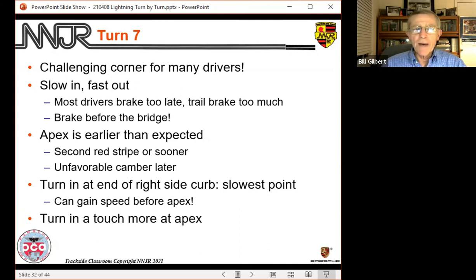Also on this corner, the apex is earlier than you might expect. I'll explain why in a moment. But it's very early on the curbing. It's the second red stripe, or maybe even sooner than that. And it's all because of the camber. There's favorable camber there, unfavorable later. So we want to do that.